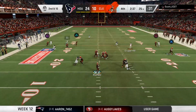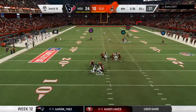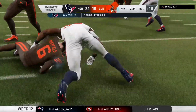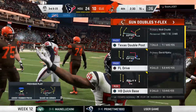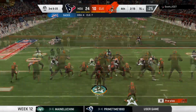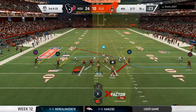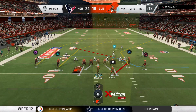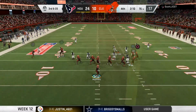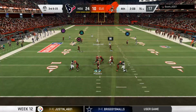On 2nd down, Mayfield again. Under pressure, and the Texans able to get in there for the sack. Whitney Mercilus, able to drop in that time for his 2nd sack of the evening. Mayfield in this Browns offense staring at a 3rd and long now after the sack. 3rd and long for Mayfield.